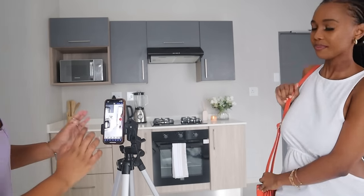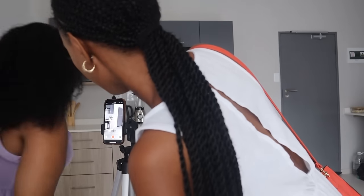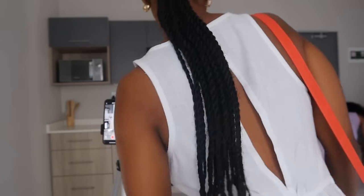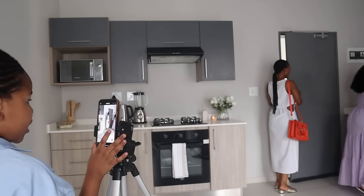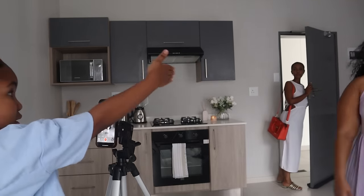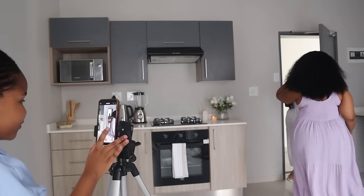Okay, wait, we're gonna have to do it again because it's a bit cropped. So I'm gonna have to put the camera a bit that side. Oh, we don't see you. Yeah. Okay. Let me move these bottles. Can I get the camera with director? Even when Sissy opened the door. Okay, wait. Go that side to the door. Yeah, perfect.